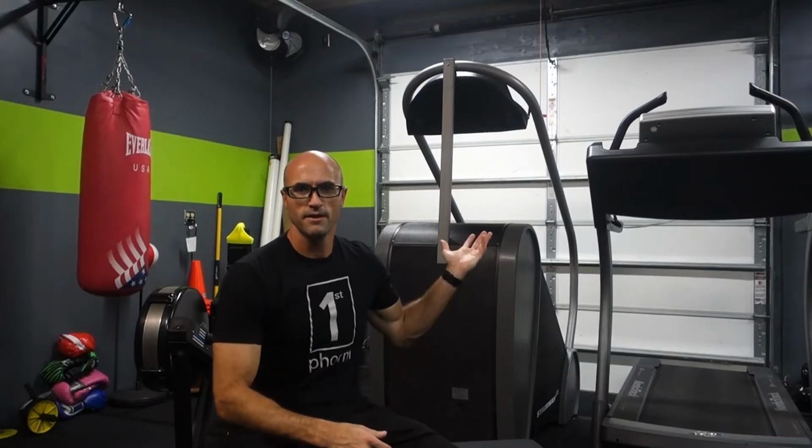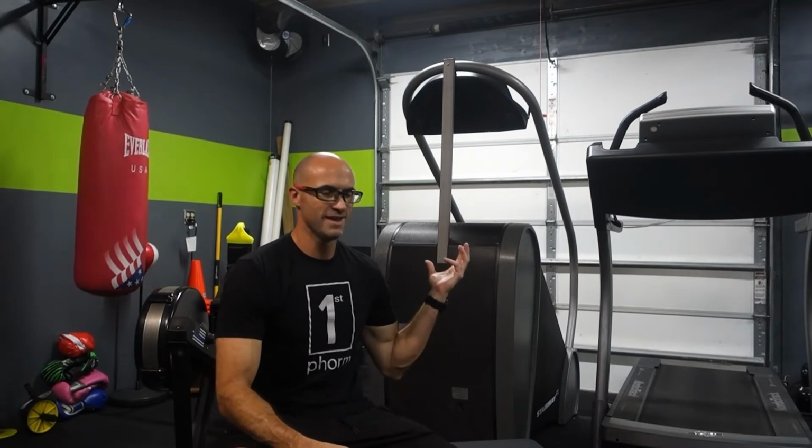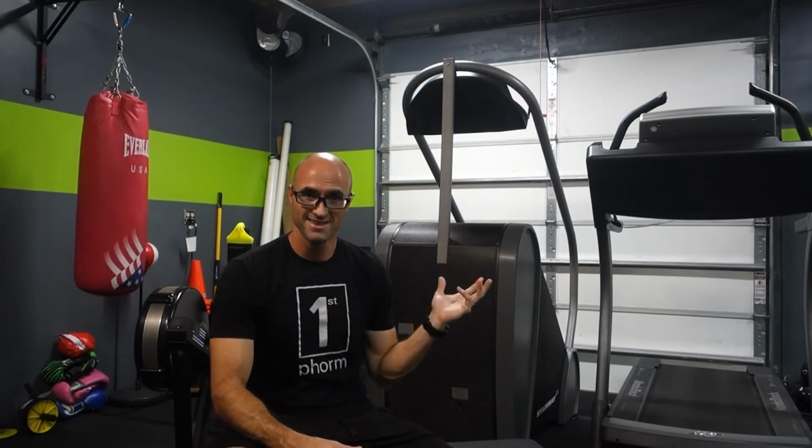Okay, now that we have had a little tour of the machine and you got to see how it works, now let's talk about the pros and the cons. The pros of this machine vastly outweigh the cons. I wouldn't hesitate a moment to recommend this to anybody that's in the market for a stair mill, whether it be the home user or somebody with a gym. This is a great machine.